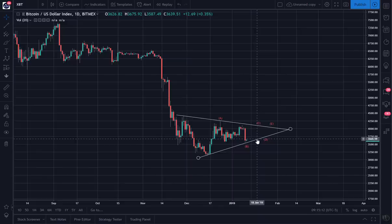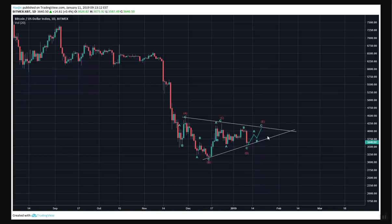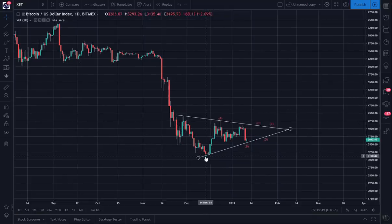And that means we're only about 7, 8 days away, which makes this primary count much more likely, in that this falls at around the range of the 17th to the 21st. So while we can still have a further ABC decline, however, if the price goes below 31.20, then this is done. This is an A, B, C, D, E, and it was this short, stubby one.